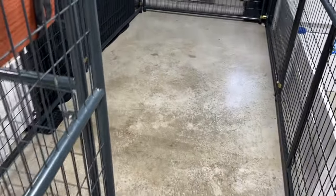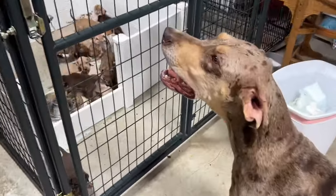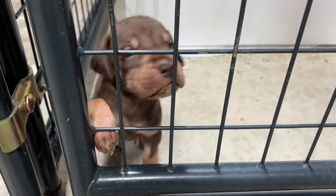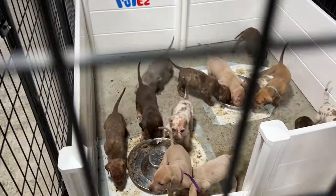Okay, we got this area all cleaned up here. Rylan's still snuggling some puppies. Yep, she's going to get them warmed up. And then we're going to let Kimber in here to clean up the trays when the puppies are almost done. Such a cute puppy. Lindor's getting out. So they're about finished, and then we'll get that area cleaned up.